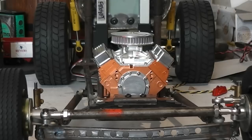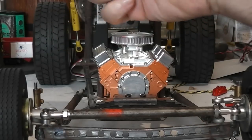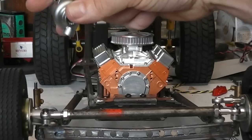So yeah, alright guys, short video, nothing too exciting, and just a bit of show and tell really, sharing things that you may want to try out on your own rigs. These are fairly big though, I will say.